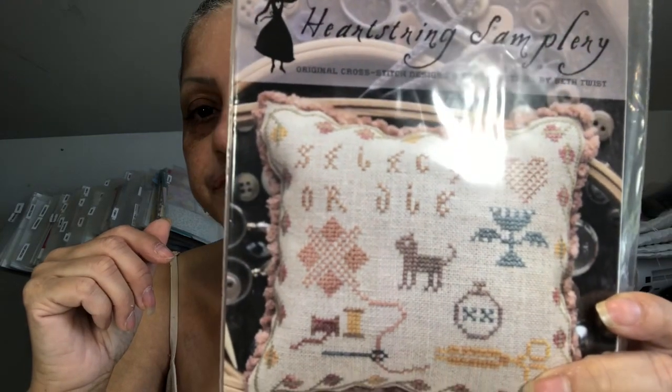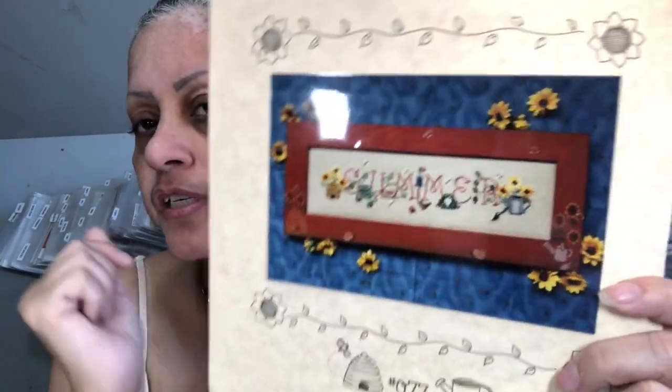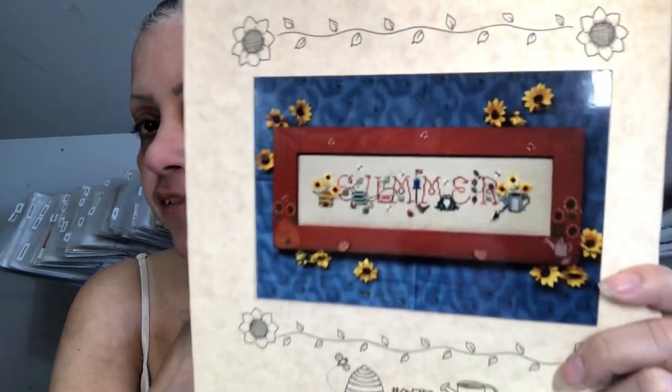Then I bought this one, Heartstring Sampler, Stitch or Die. Thought that was cute. It has a cat there, so I will have to stitch the cat. It's okay, you could stitch 1 or 2 cats. Then from Waxing Moon Designs, and these are good prices. That's why I buy them, because if they're gonna cost me as much as new, I don't buy them. But this was a good price, so that's why I bought it. This is summer. I already have a summer one, but this one has some flowers. So I think I could do this one for summer and put it in the kitchen because it has some flowers. Then I bought My Lady Manor by Abby Rose Designs.